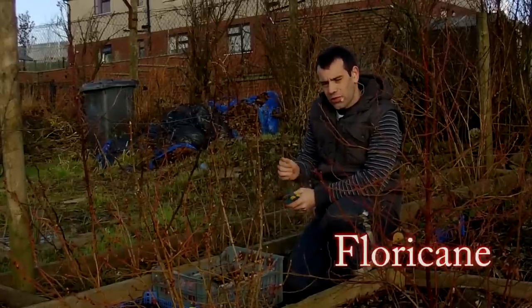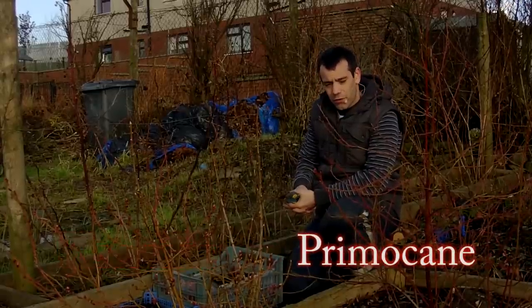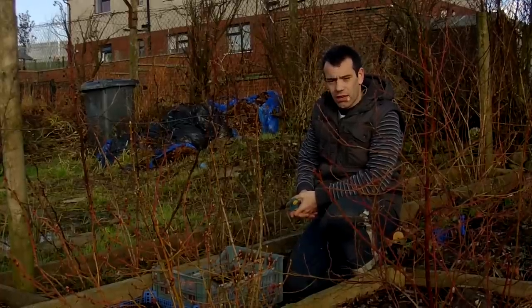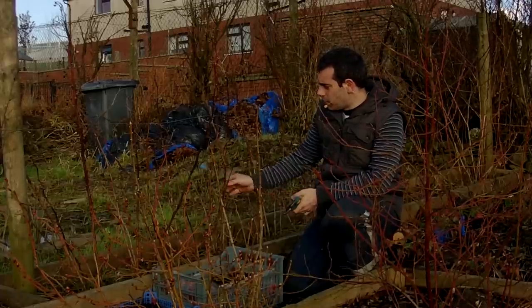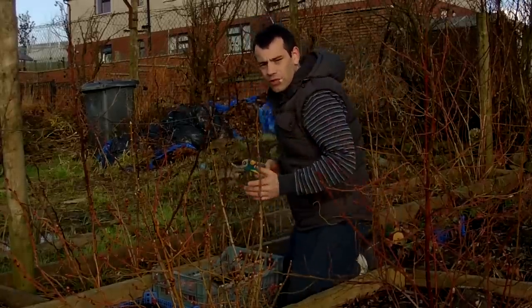Usually, you've got two types, guys. You've got floricane and you've got primocane, okay? Usually, the summer fruiting raspberries, which tend to fruit between June and August, are what's known as the floricane. The primocane are the ones that fruit between August and October. And you have to prune them totally differently.